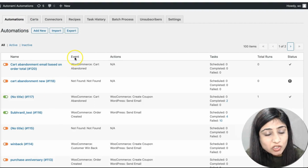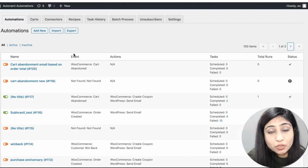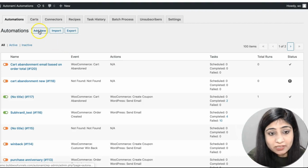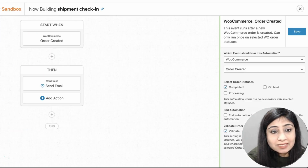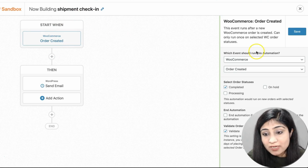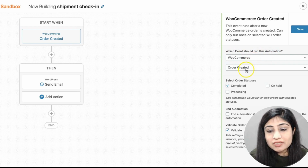So here are all the automations that you have already set up using Autonomy, and you can simply go on to add new to create a new automation. Well, this is the next screen that you see here. So I've set up a really basic automation for the check-in. You've got WooCommerce order created. That's the event or the trigger which will set the automation into action. So this is the event that we've selected.